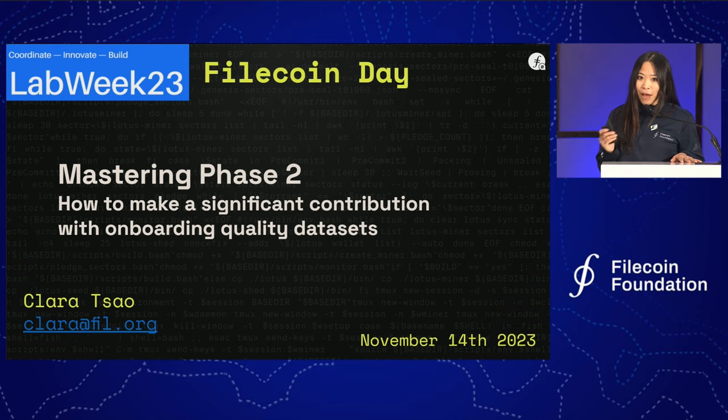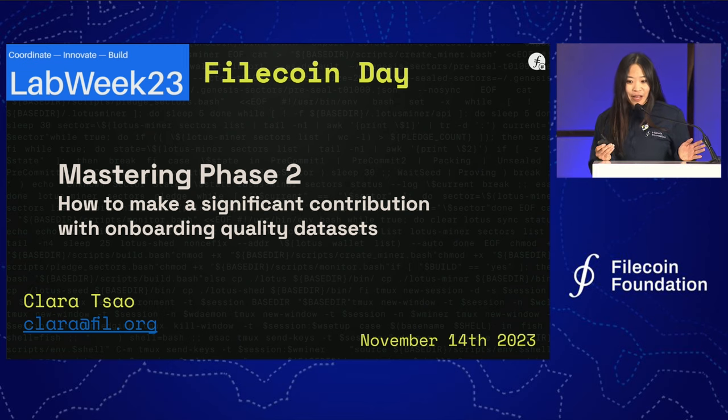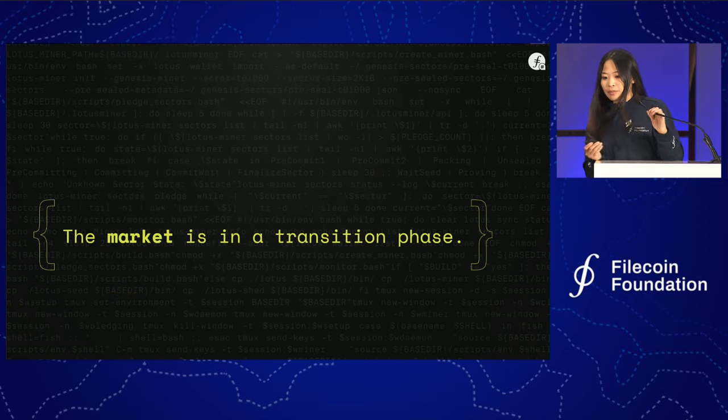And this is what I want to deep dive into today, is how we can master phase two, how we can make sure that we're not only onboarding data, but making sure we can do so with quality data. And finally, and most importantly, how we can get to that level of scale.